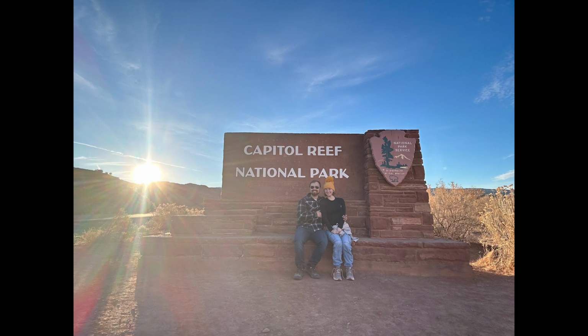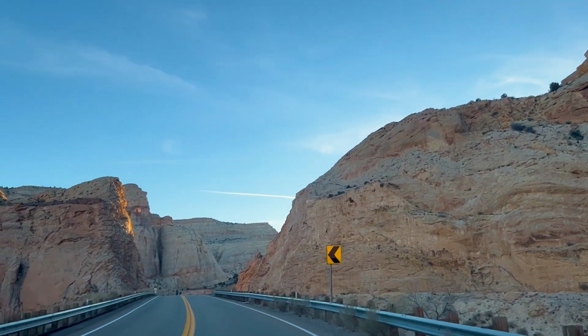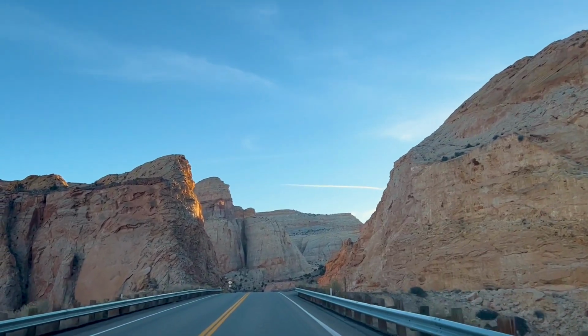After spending over an hour in the hills, the sun was starting to set, so we decided to drive through Capitol Reef National Park to Torrey, Utah, where we were staying the night.